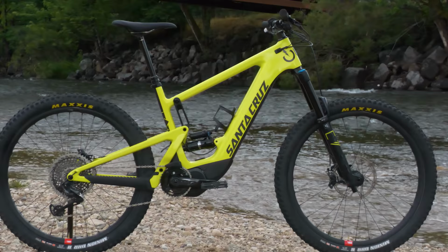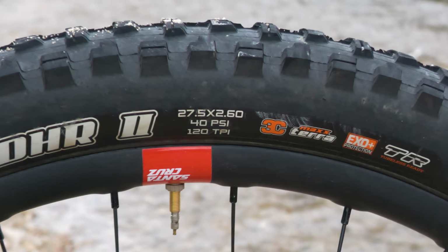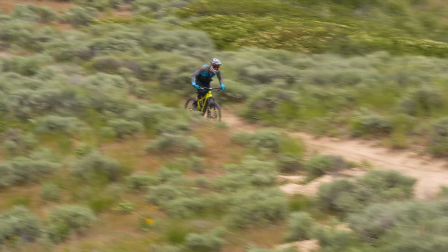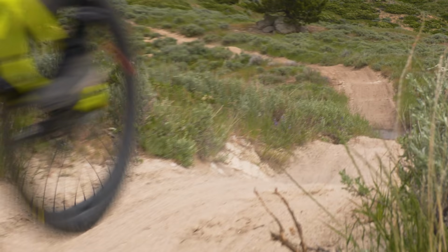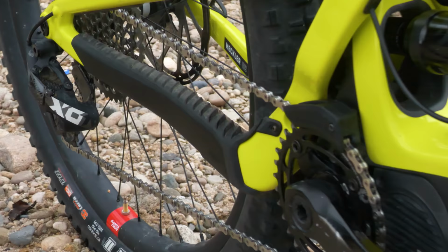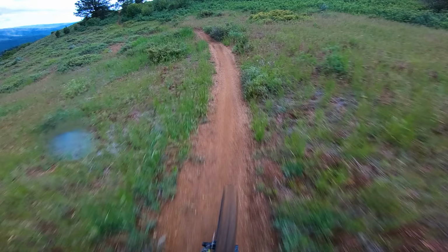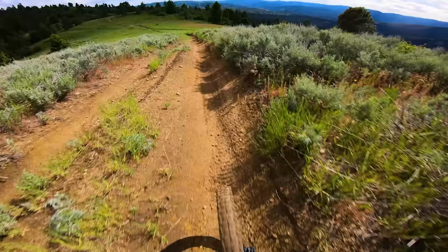Somewhat surprisingly, we actually found the 27.5 plus tires to be a big benefit when run at the higher pressures that an e-bike warrants. The tires help provide ample traction at all times, accelerate and decelerate quickly, and the added rubber helps absorb bumps better. The build is really well sorted with a DH rated Reserve rear rim, SRAM Code brakes, and a Fox 36 fork. Santa Cruz's pricing was also the most affordable in our lineup when comparing it with an equivalent mountain bike, the Bronson.